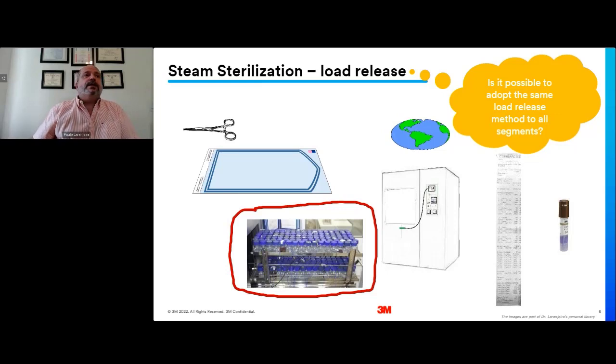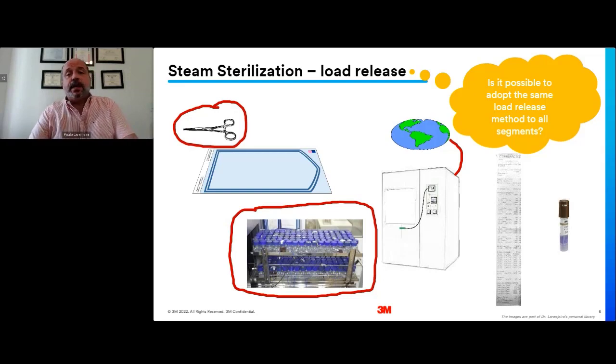Then we have what we see in hospitals, which is the sterilization of reprocessed medical devices. Definitely steam sterilization is a technique that is used globally. Every country, every hospital has a steam sterilizer. There is no other method in volume used globally. And in the industry, we see the same. We do have ethylene oxide and low temperature sterilization present, especially for medical devices.